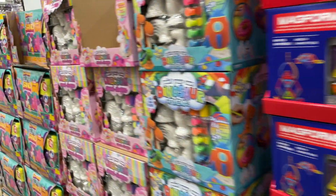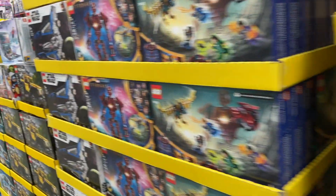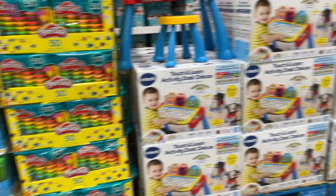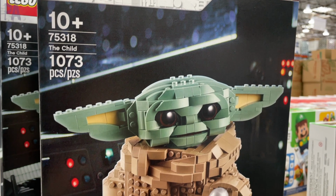I would have to say that this year was definitely a little bit different than previous years. I felt like there was a little bit smaller selection, but there were still a lot of great deals to be found. Keep in mind the prices at my store may be a little bit different from the prices at your store. Let's start off with Lego, the Child Star Wars Lego set.